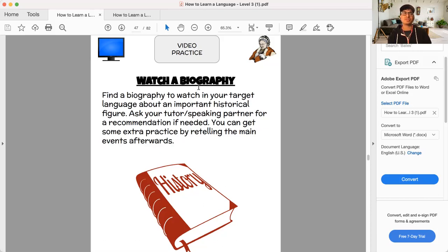Same language subtitles are great, but I think as of right now, you're probably a little bit too beginner to get the most out of same language subtitles. So English subtitles for now are just fine. There's no problem with that whatsoever. You can use English if you'd like to. I'm not opposed to it at this point in time.